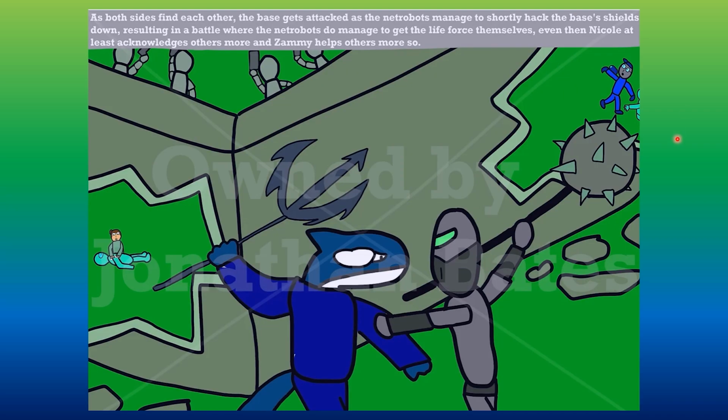So hopefully this should be mentioned in the book as well. But the base's shields have been up for some time, and there was a moment where the Nitrobots, because they're established to be quite good at hacking, brought the base's shields down, and that causes temporary destruction. And this is the wall of the base which surrounds the main building. It probably would have been nice to see the destruction. I think it would have been in a previously planned page, but it's just about keeping the story nice and short.